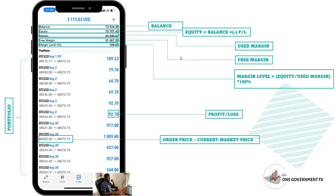So what we have here again is, okay, this is your profit and your loss. Profit is always in blue, your loss is always in red. You still see the negative symbol, right? And then here we have the current price and the price you placed the order. So you're in a buy position, you expect the current value to be higher. So you're having 48,520.26, and the current price now is 48,570.75. You discover that your value is higher, so it's a winning trade for you. It's not really a problem.